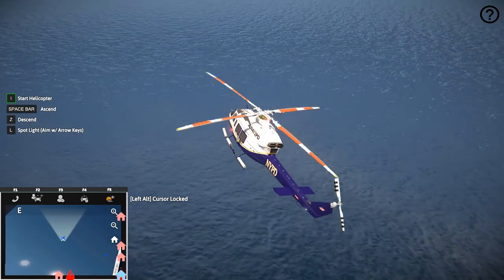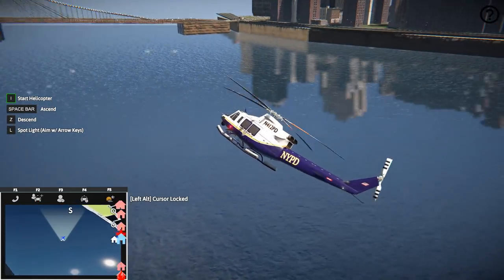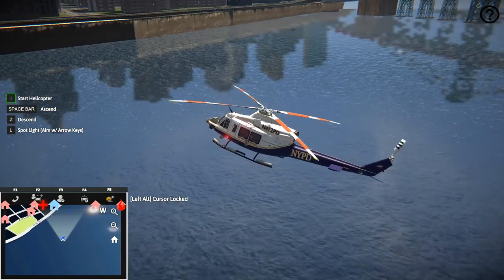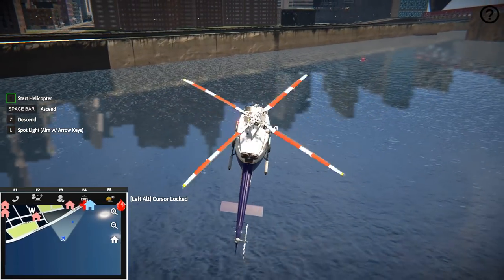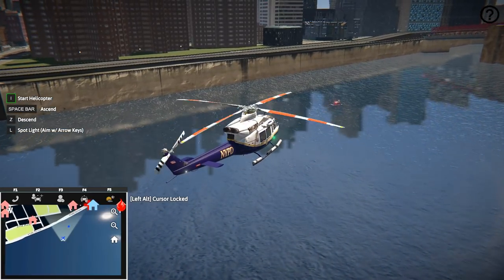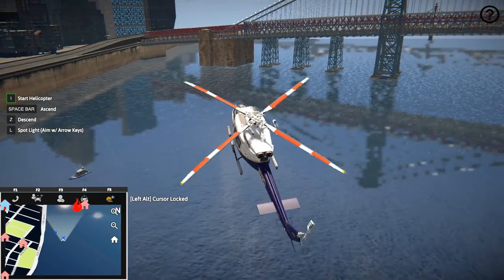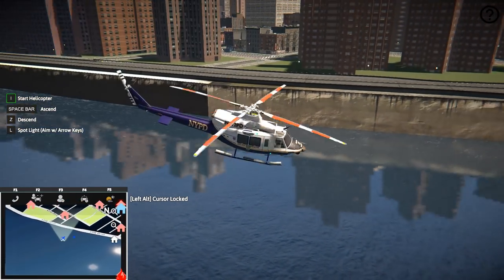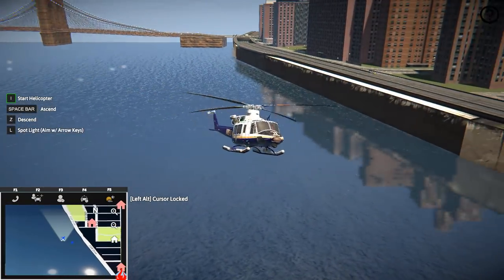All right, let's not end up in the river. Where's the boat? They're right over there. All right, let's try to get to the boat. All right, there's the boat. We're coming in hot, boys. All right, here we go. We need precision now, guys. Precision, precision. I need to lock the camera. That would really help. Oh my god, the camera is just being all over the place.